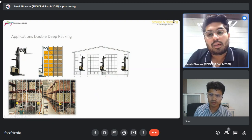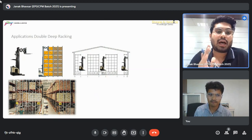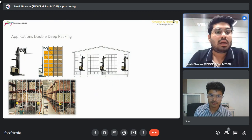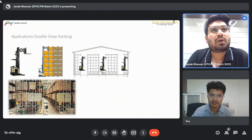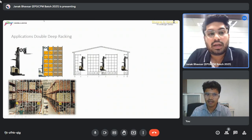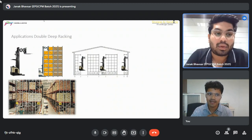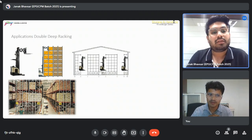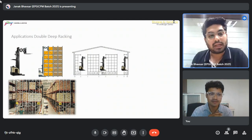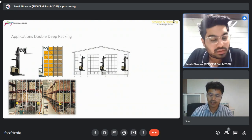So here you get a better, denser storage because you eliminate one aisle instead of two aisles. Now you require one aisle, but then you have to use specialized equipment, and you do not have selectivity for all the pallets. So if you are someone who is using a FIFO system, it cannot work here, because the first pallet will go inside, and that is not the first pallet which can come out. SKUs should be the same. If you have similar SKUs, if you have a batch production where you are producing one batch, filling the entire rack and emptying the entire rack, then this kind of system works best for you, because there you do not need selectivity. Correct, because the SKU is the same.